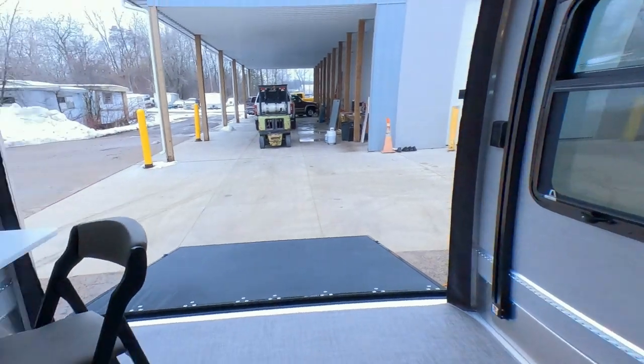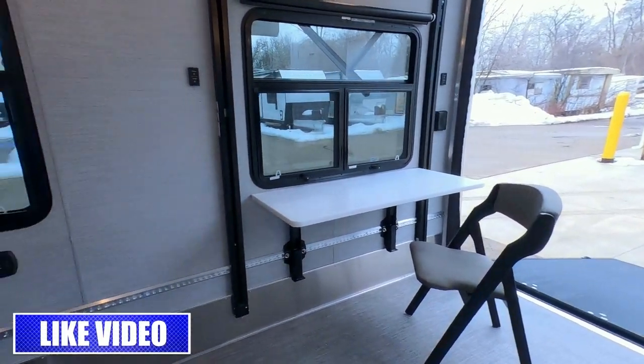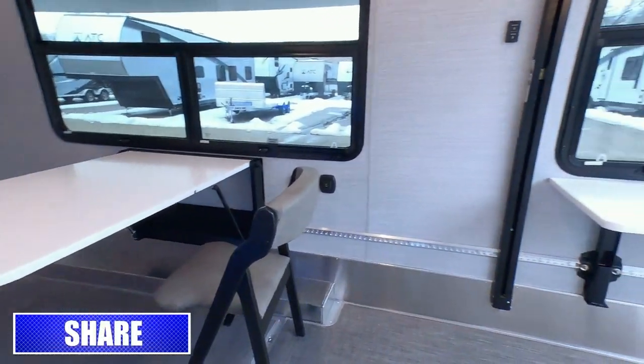And then this one's been upgraded with an additional work surface back here and the two chairs. So there's a lot of options available. Just tell us what you want and we can customize it for you.